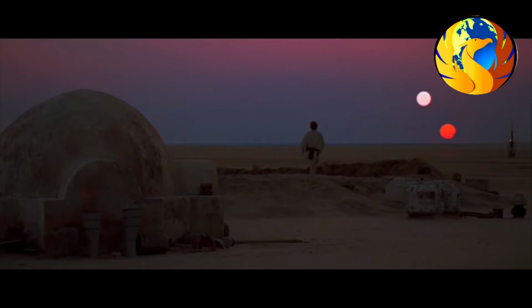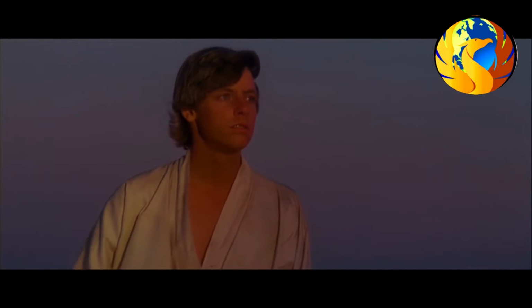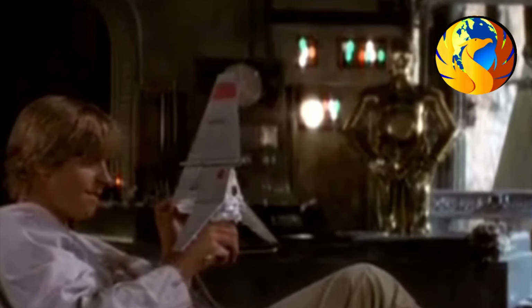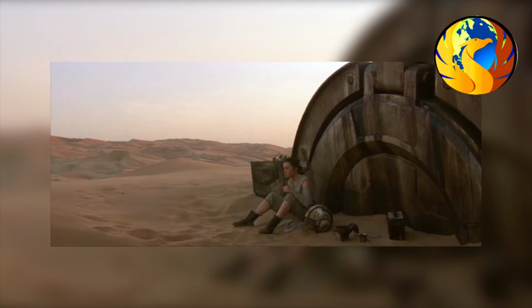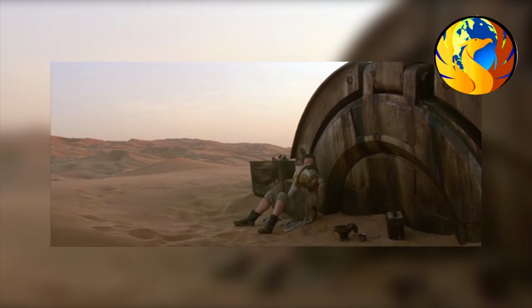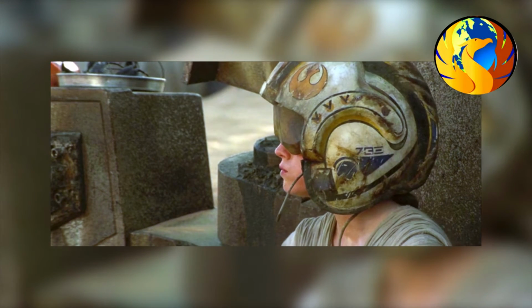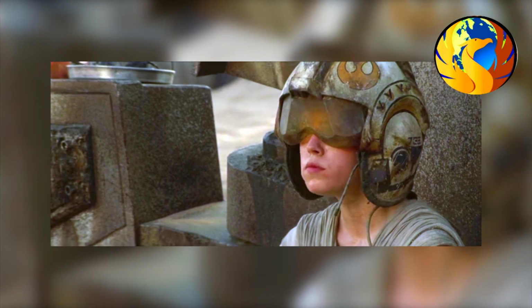A similar thing happens in A New Hope. We meet Luke on Tatooine, where he's fed up with life and dreams of going on an adventure. Rey and Luke even share a very similar moment. Luke playing with his toy starfighter while dreaming away. Rey gazing up at a ship taking off into space. Both these scenes serve the same purpose, introducing us to Rey and Luke in their ordinary lives.